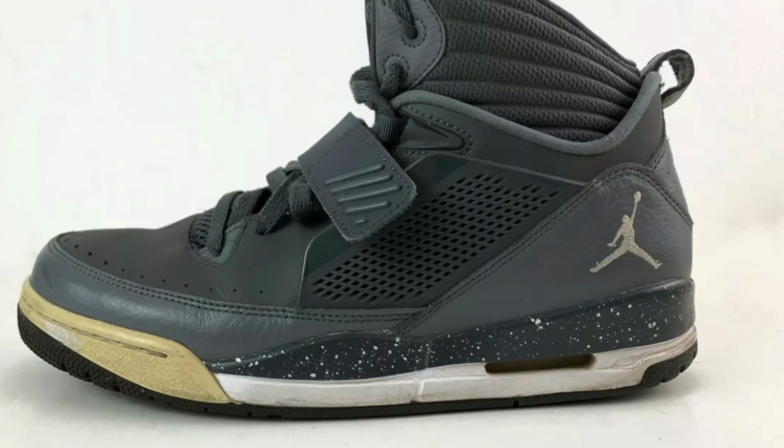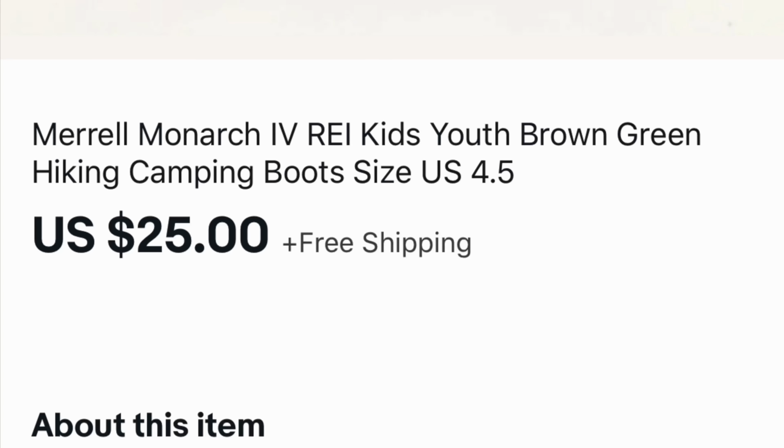These also flipped. Nike Air Jordan Flight 97 dark gray basketball shoes, size 8.5. Really great condition. Took about 4 or 5 months to sell on the good old eBay, and got $42.42 shipped for them. And the last pair of shoes we're going to show today that recently sold is this pair of Merrell Monarch 4 REI Kids Youth Brown Green Hiking Camping Boots, size US 4.5. And these sold for $35 with free shipping.